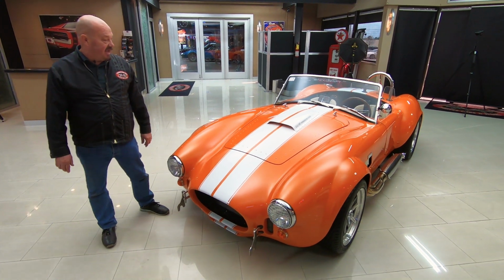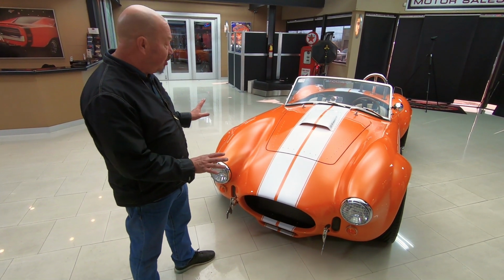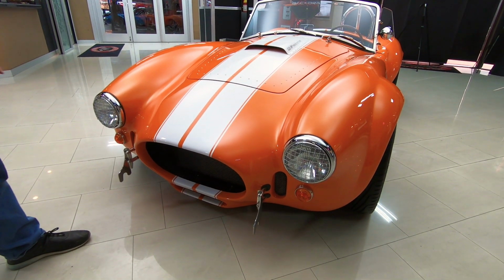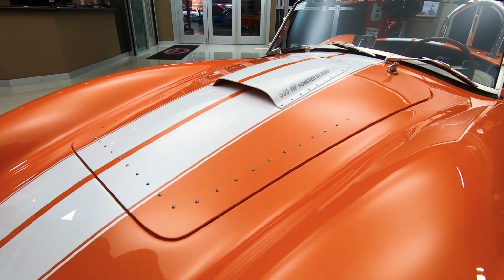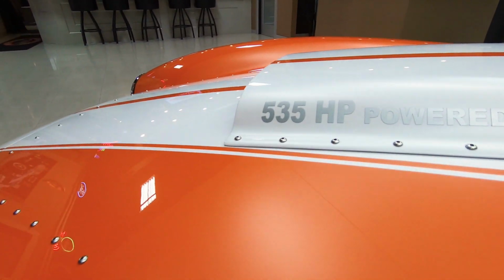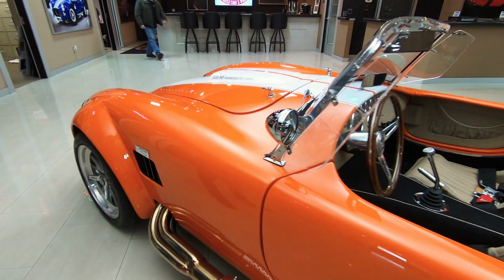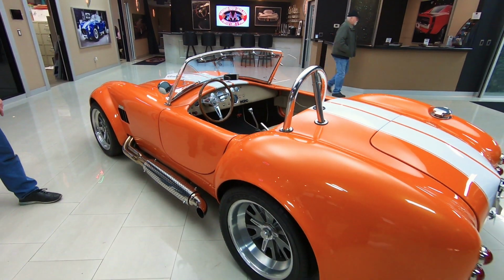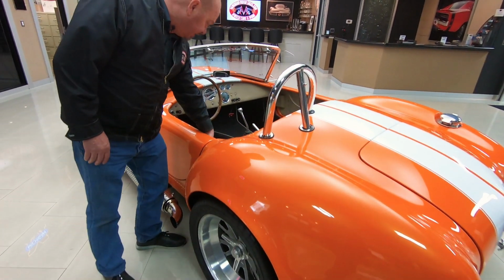So check this beauty out. Now this car is built in South Africa, so they assemble the whole body there, they paint it, they take care of everything, and then when it gets here to the States, they put the motor and trans in it. Now the paint is phenomenal, slick as can be, and I love the color. I mean, this color looks like it's turned on, it looks electric, and yeah, 535 horsepower in this little car. You can see those stainless steel headers all polished up. It's got the true knockoffs on it, just like they did when they raced these cars.